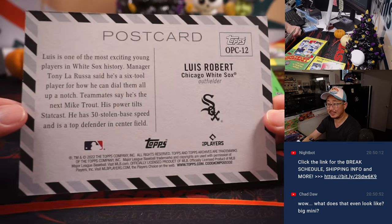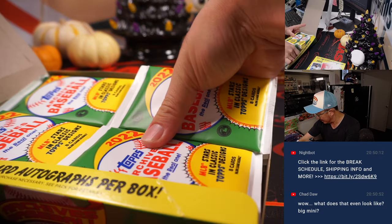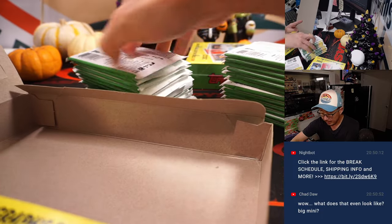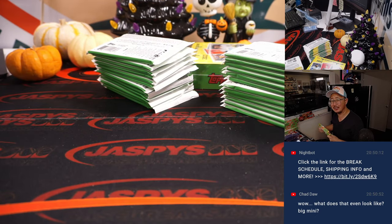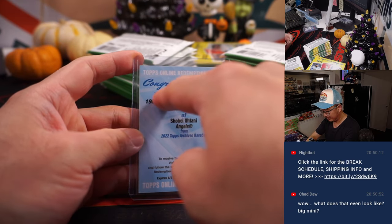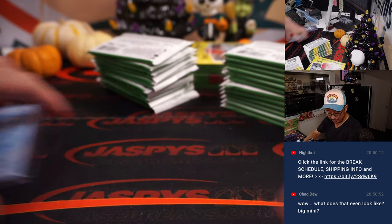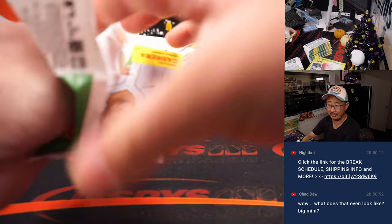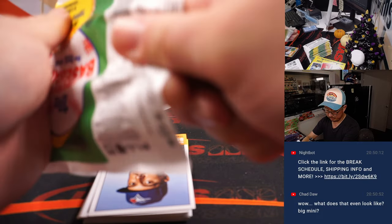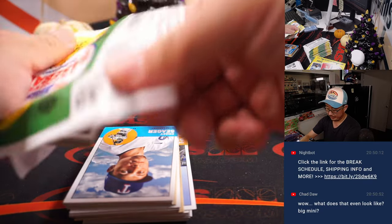There's Luis Robert, Southside. There are non-autographed minis that are here, so maybe we'll see one. It's not like an Allen and Ginter mini. It's probably about that size right there. So it's like maybe two Allen and Ginter or one and a half Allen and Ginter type minis, but it's not like the thin Allen and Ginter minis. They're a little bit larger. But we have pulled them before. I think they're also hand numbered, if I'm not mistaken.